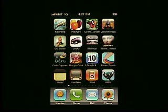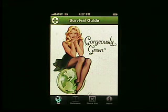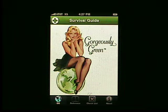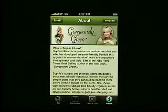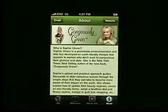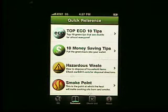Host Goddess here, and today we're going to be reviewing the Gorgeously Green iPhone app. Now this is a companion app to the book Gorgeously Green by Sophie Uliano, and you can read all about Sophie in the About tab of this app. You can also visit her website or email her a question.